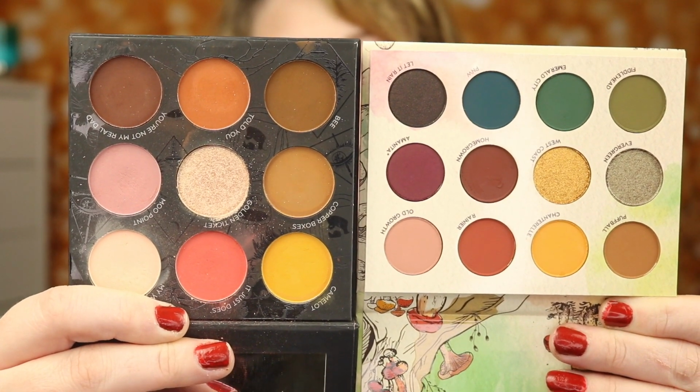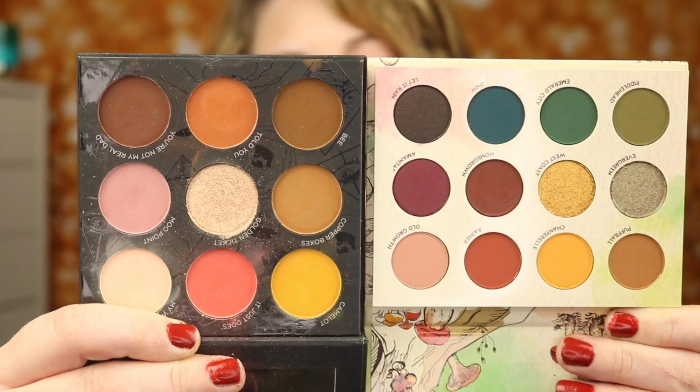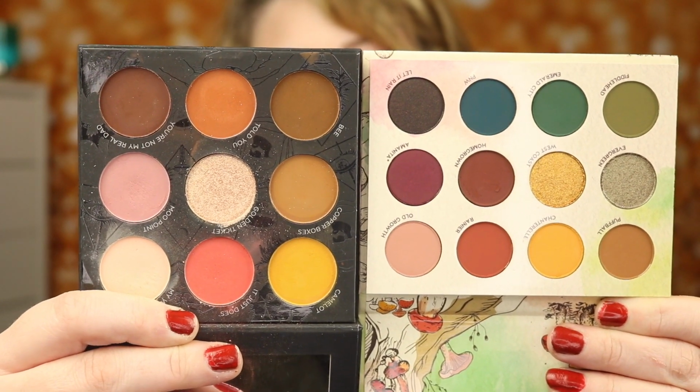have 2 shimmer shades, much like the At Foresight one, so all of them are matte besides 2 shades. The Pure one obviously comes with a double-sided mirror. She did create the cover art for this herself. Actually, I heard that they were drawings that she did. And this one does not come with a mirror on it, but she did create the cover art for this one as well, or she obviously worked with Colourpop for the cover art of this one as well.